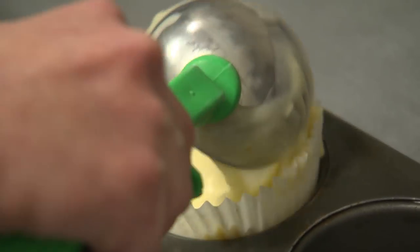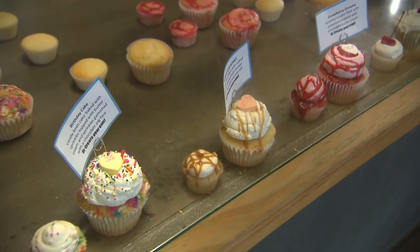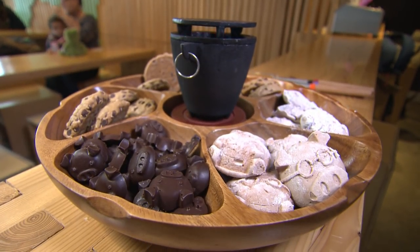So, Monica, right off the bat, it smells delicious in here. Thank you. What are these amazing treats that you have baking? Well, we bake from scratch every day, all day. So it could be cookies, cupcakes that we're working on. Today we've been working on chocolate chip cookies for our s'mores platters. Yeah!